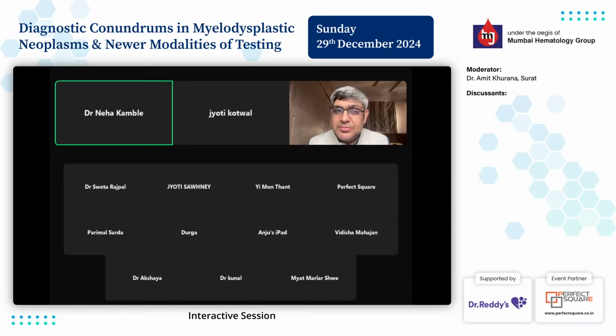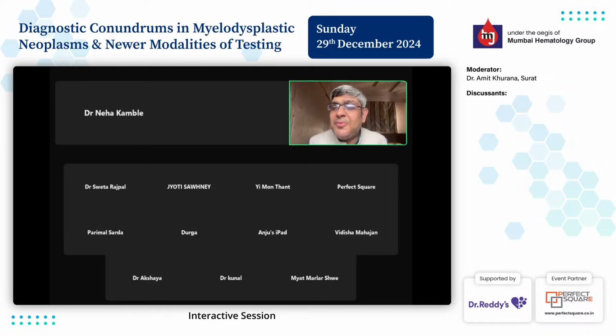Firstly, the lineage, the amount of blast that you have. So I believe an IHC would be an easier option if you are having a dilute smear and there's a lot of marrow fibrosis. So even for quite a lot of cases of leukemia, wherein the marrow is too packed and you cannot get any aspirate, IHC is the first step that we go ahead with in a resource-poor setting. Thank you. Jyoti ma'am, you wanted to comment something?